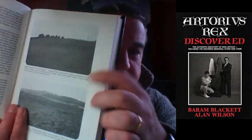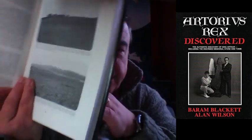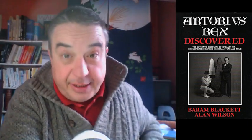But Alan Wilson wrote letters to the Secretary of State with Barham. They put Camp Clayton. There we are. Look at that hill. That's all houses. Yeah, so thank goodness they saved the top of it. So you can still see the area where King Arthur's court was. I mean, what a travesty.